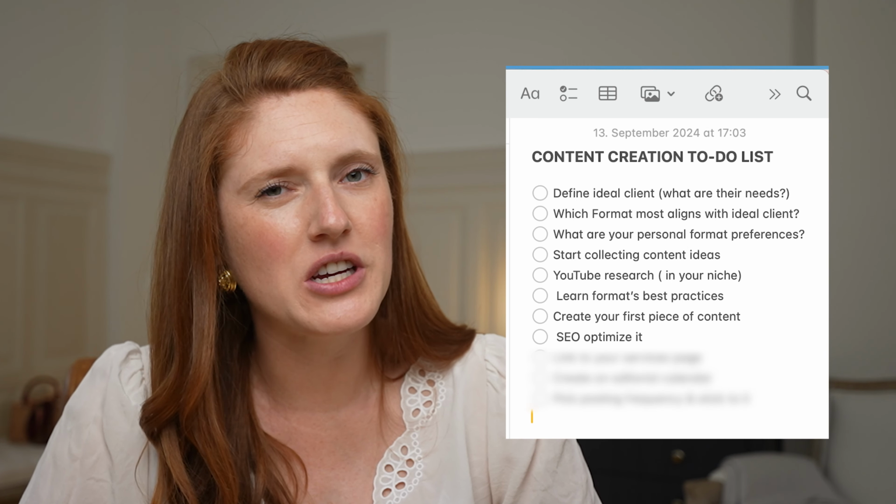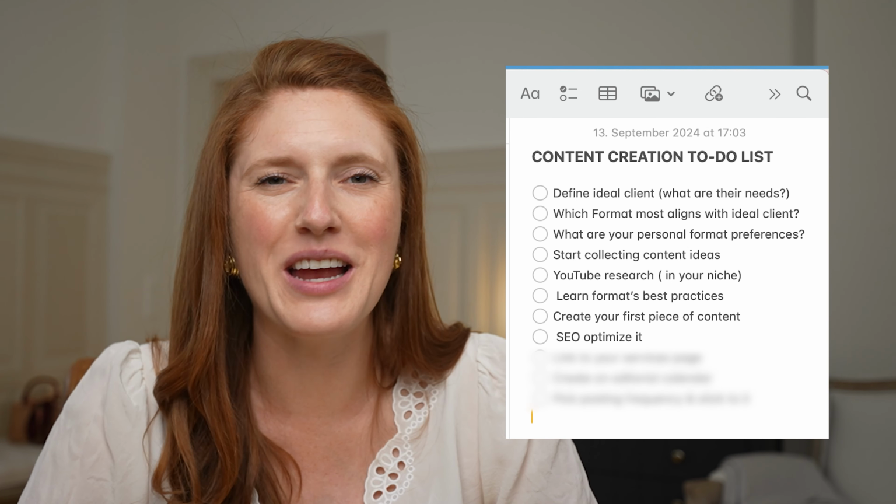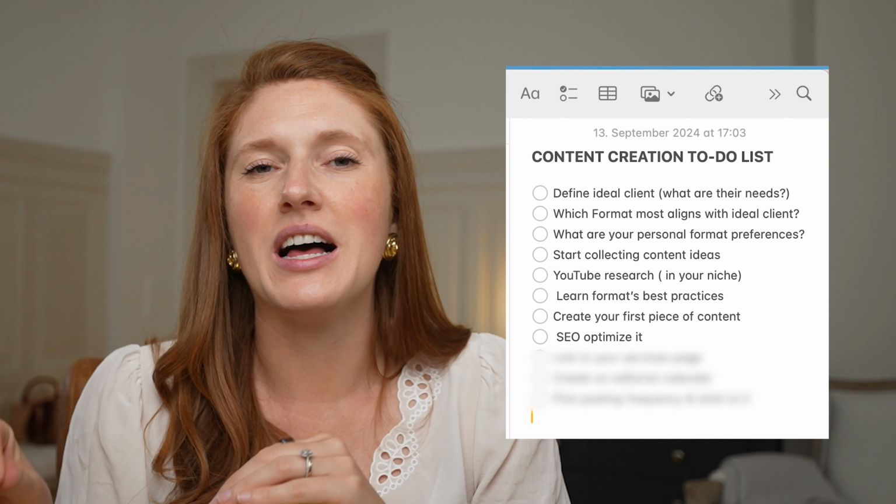That means things like making sure your post is at least 2,000 words plus, making sure that you have a highly searchable title and that you framed the piece of content in a way that makes sense for search. Next, we are not just producing content for the sake of producing content. We want this to actually turn into clients in your business.